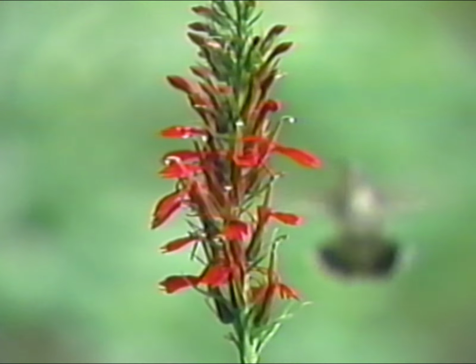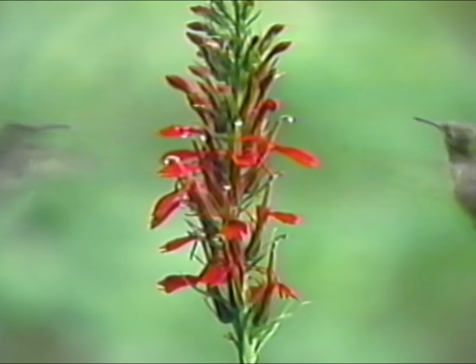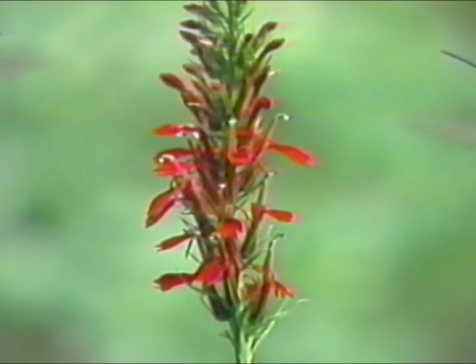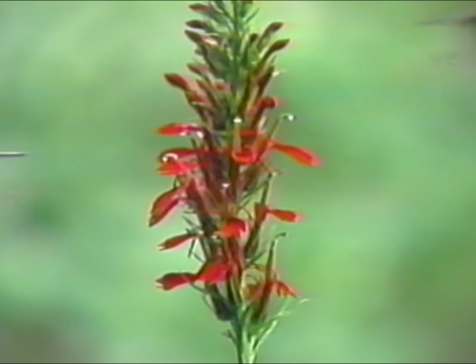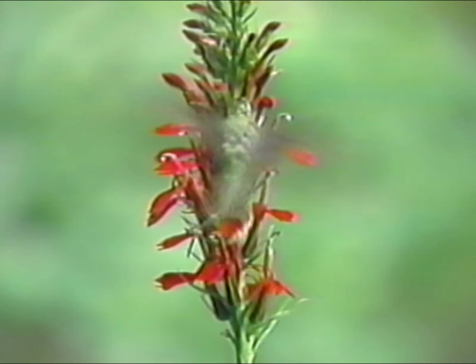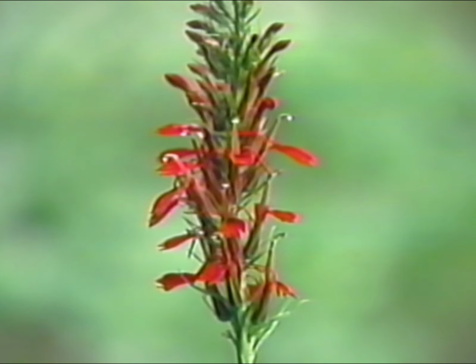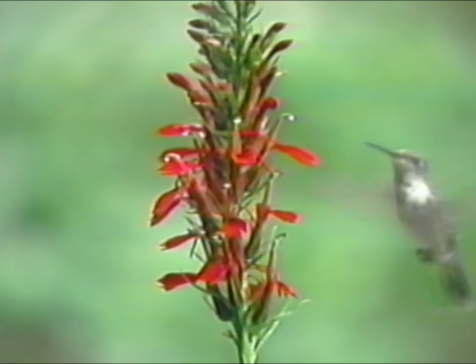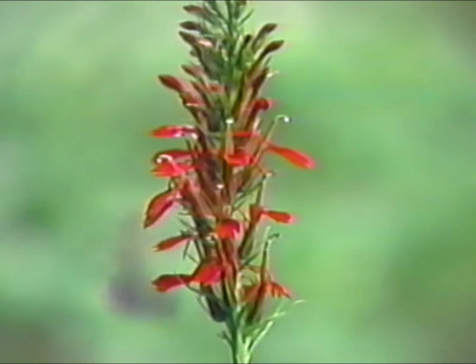There are some plants, like this cardinal flower, which have selected hummingbirds as their special pollinator. In hummingbird-pollinated flowers, the petals are typically fused into a tube which excludes most insects. The sexual parts of the flower are exposed, where they'll tap the hummingbirds on the head to make the pollen exchange.